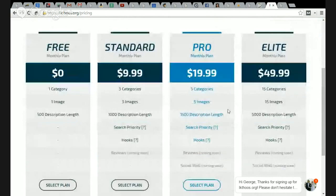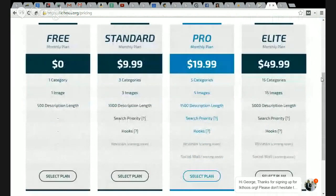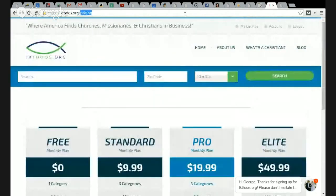And so, of course, with different packages, you have different lengths for the description. You have images. One of the things in mine, as a home inspector, I put different ones. There's a picture of, well, you know what? I'm just going to show you.